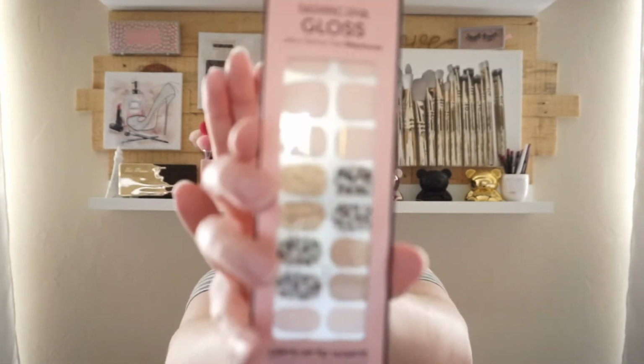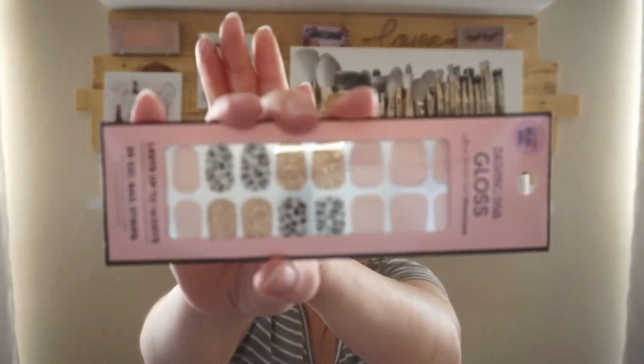And then I got the Dashing Diva Ultra Shine Gel Palette. This is not the full size, but the full size comes with 32 strips, and it retails for $6.97. They gave me 20 of them. They're the ones that go over your fingernails.